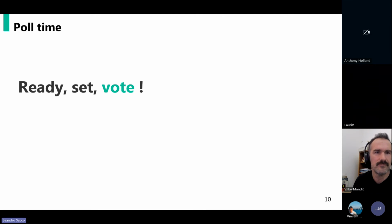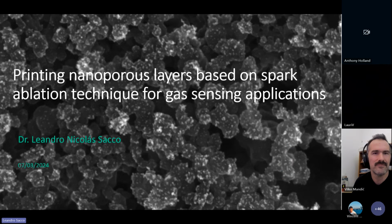So the next question is, what method are you mainly using to deposit your gas sensing layer? You can select all these options. So take your time. We have the replies that are evolving with time, but spark ablation is quite popular in the audience. So that's very nice to hear. Okay, so thanks for your interaction.